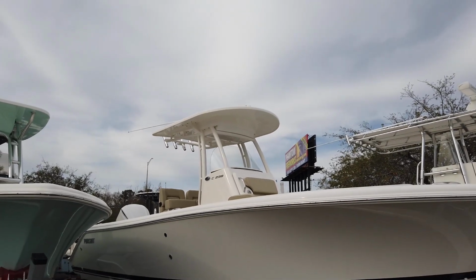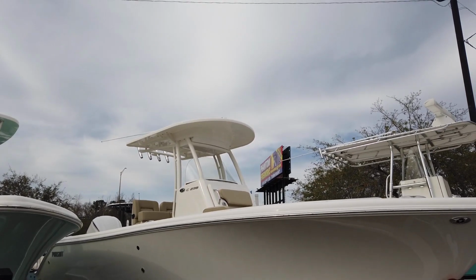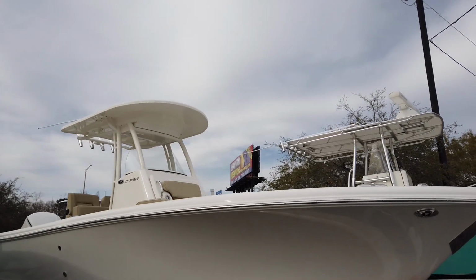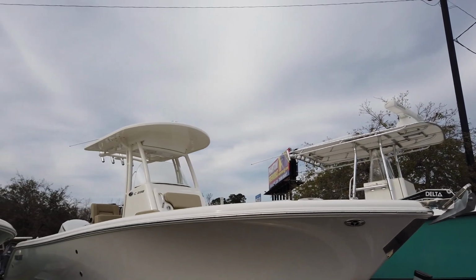Overall, 24 feet 4 inches. So I don't know why they do their model designations that way. I'll have to ask somebody. Beam is 8 feet 6 inches. Draft is about 2 to 3 feet. Engine up out of the water, it's 2 feet. About 3 feet with it down, 2 feet 8 inches, something like that.